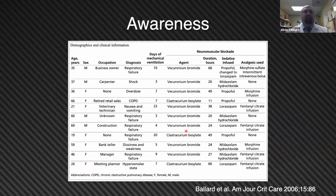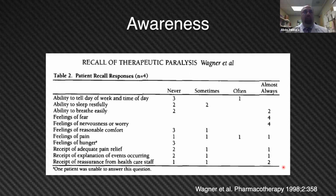This is a retrospective study looking at patients that complained of awareness while they were paralyzed. And you'll notice that all of them did have some form of amnestic, some sort of sedative that was ordered. Despite all this, patients did complain of awareness. Common complaints were feelings of worry or nervousness. At the same time, as they're able to tell what's going on, when practitioners talk to the patients and reassure them or explain things, even though patients aren't able to respond because they're paralyzed, they can remember all of this stuff as well.